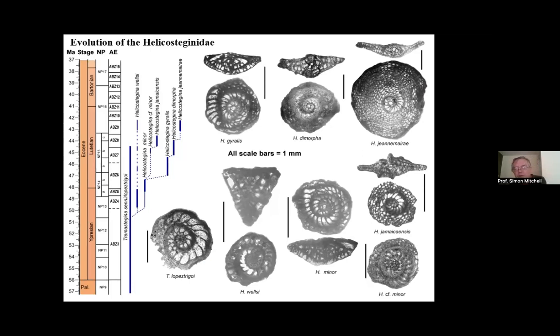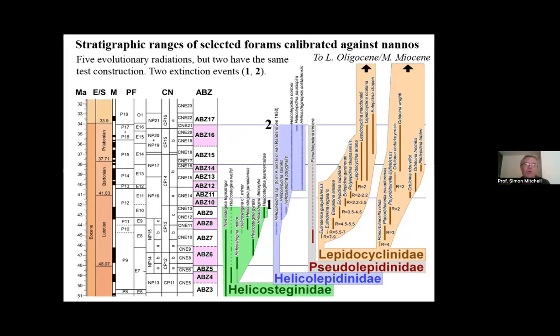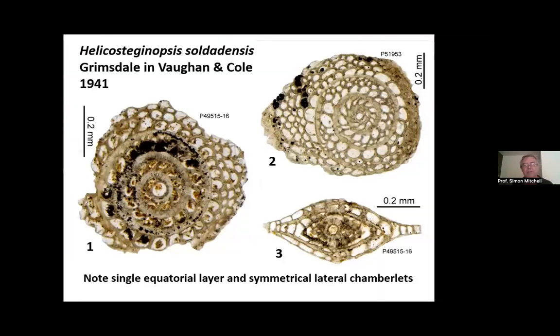Okay, so we can move on to the next group, the Helicolepidinini, which have generally been included with the Helicostegineidae in the past. But if we look at these, and I will miss the description, you look at these, and this is one example of it, and you can see there are differences. For a starter, the primary spire, if you look at the one in the top right, starts off and continues to the edge of the test. Now, some of the other ones, it doesn't continue to the edge of the test. But what actually happens is additional chamberlets are developed from that primary spire, but the primary spire continues and wraps around them with the actual wall of that primary spire, sometimes preserved, in this case well preserved in calcite.